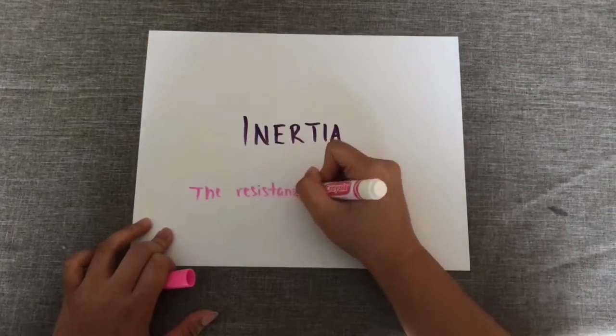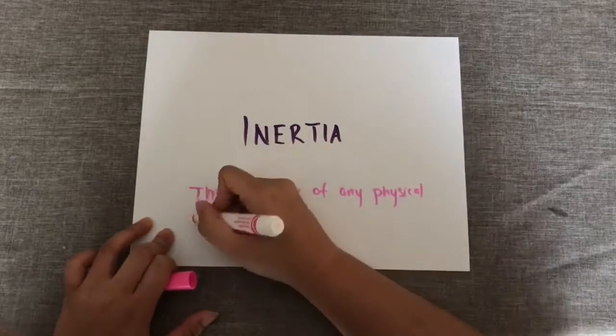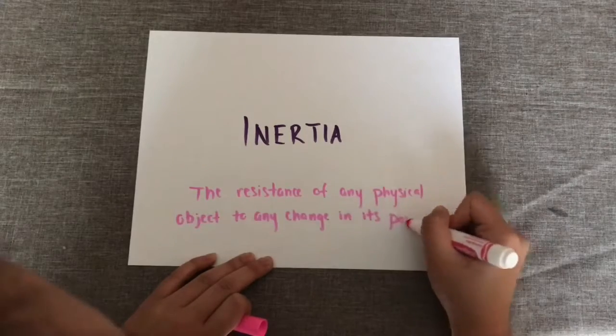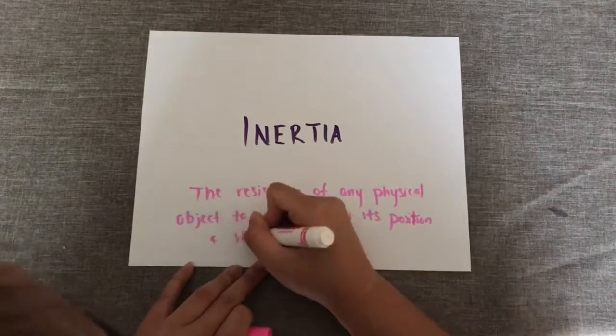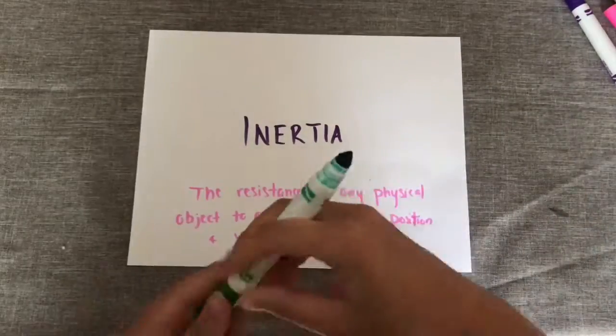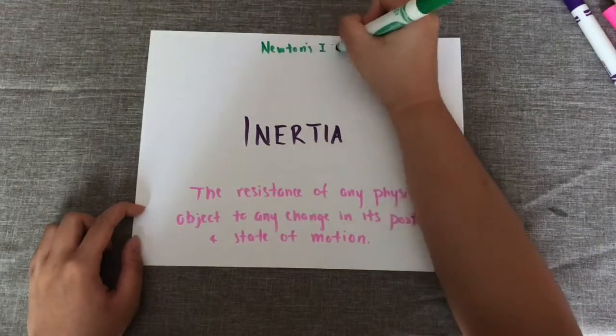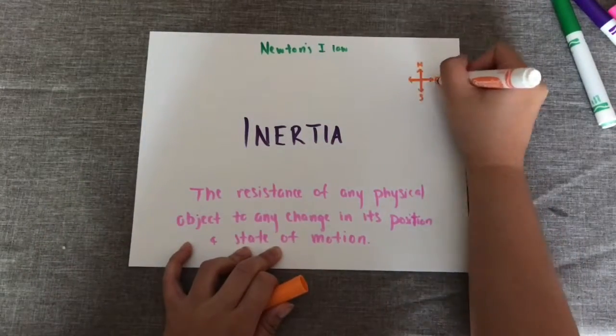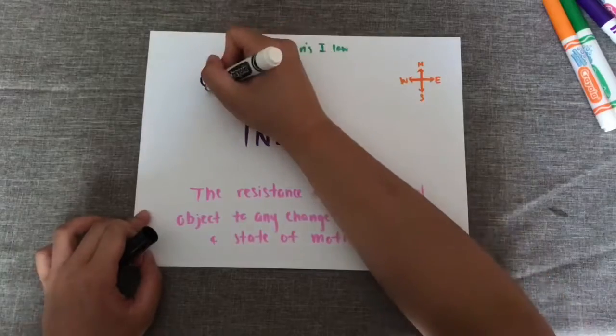Inertia is the resistance of any physical object to any change in its position and state of motion. This includes changes to the object's direction, speed, and state of rest. Inertia is also known as Newton's first law, which states that anything in motion will stay in motion with the same speed and same direction unless acted upon by an unbalanced force.